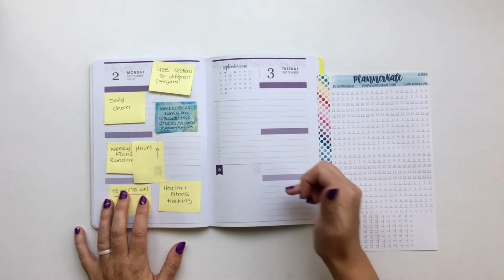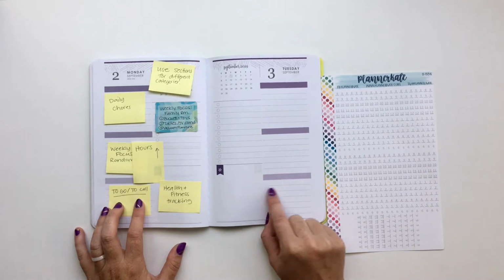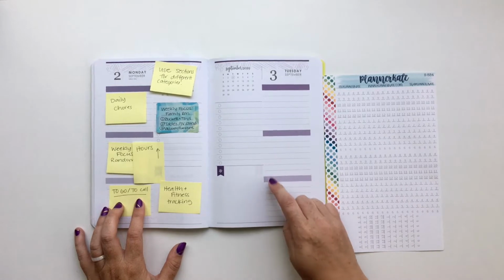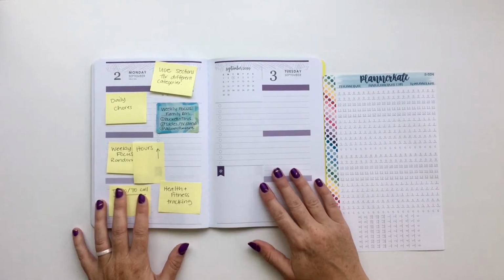And so I will put, if I have somewhere I have to go or something I have to do or somebody I have to call, I will put it in here. But if this fills up with things I need to get done, this will be basically my overflow section. So I'm going to go ahead and get started.